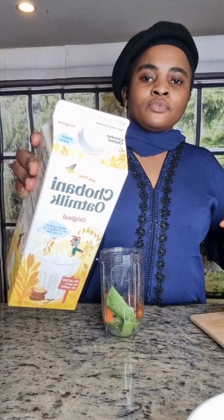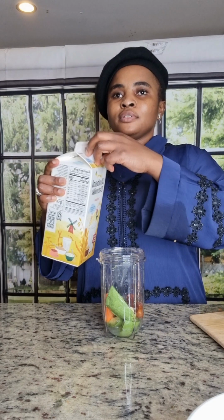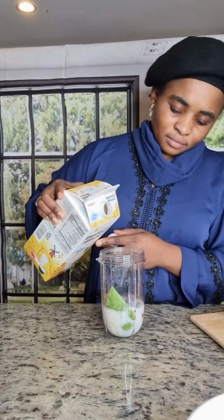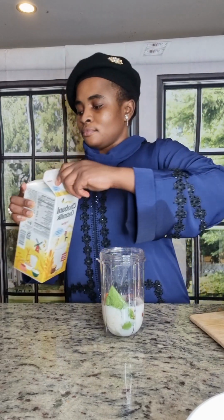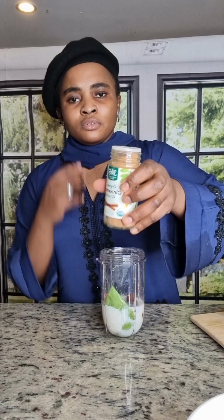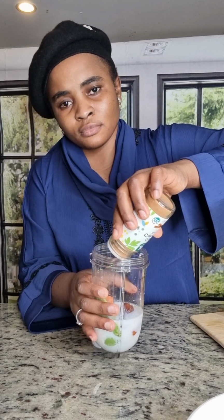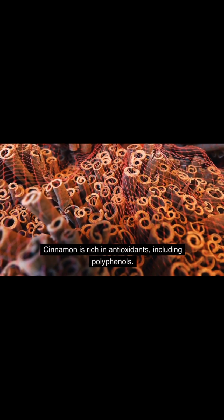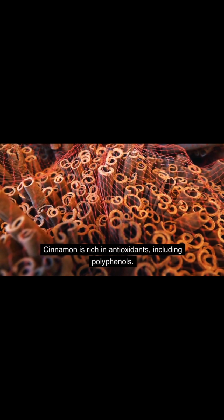We'll squeeze the lemon into our salad dressing. Then we'll be adding oat milk to this salad dressing. And also we'll be adding cinnamon for flavor as well. I love the flavor of cinnamon. Sometimes I add it to juices. And cinnamon is rich in antioxidants, including polyphenols.